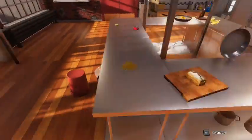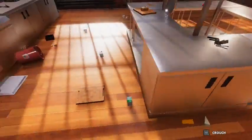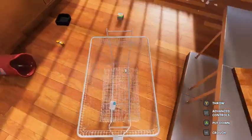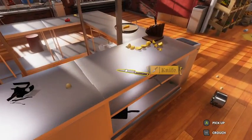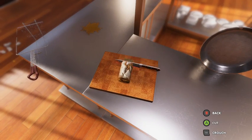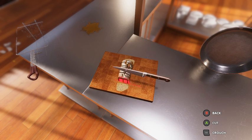So we're going to get some bread, and first things first, I'm going to make sure this is still on. Excellent. So we get our fryer basket here, and we're going to take our knife, and this will be the last thing we do before you guys can enjoy the game. And we've got our bread. So what we're going to do is just cut nice little pieces of bread here. Just go ahead and do it.